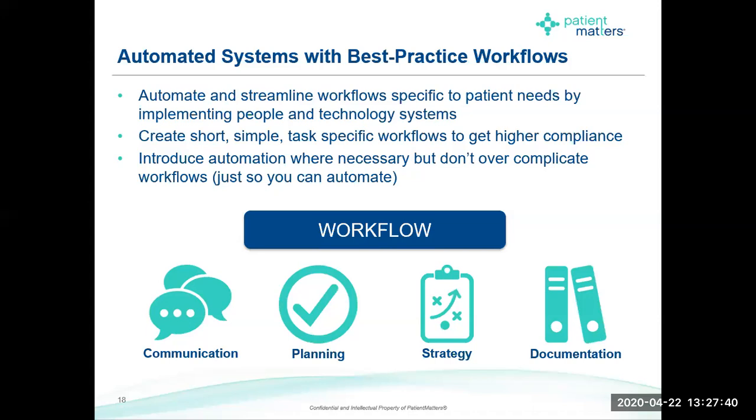And then taking advantage of automation with best practice workflows. This is important in the sense that you want to create a workflow that's short and simple, because short and simple always gets you higher compliance. There's a lot of automation available that you can take advantage of. Everybody's probably on the provider side to some degree using 270, 271 transactions for eligibility. How will those be enhanced to comply with some of these requirements for in-network assurances for participants of care?